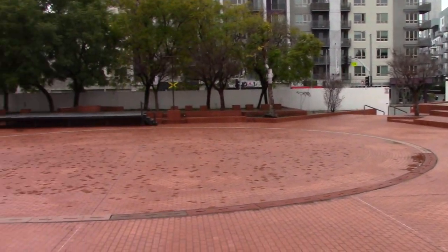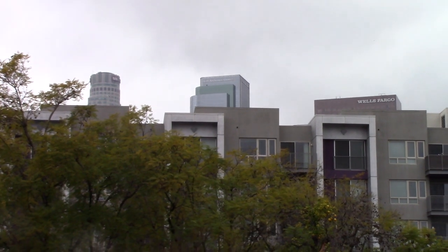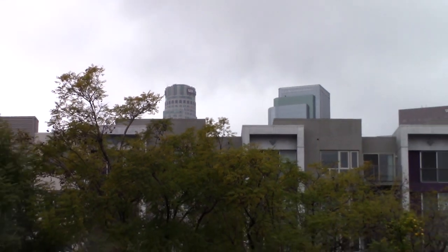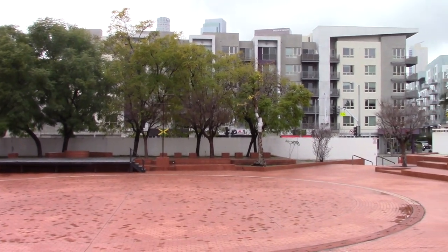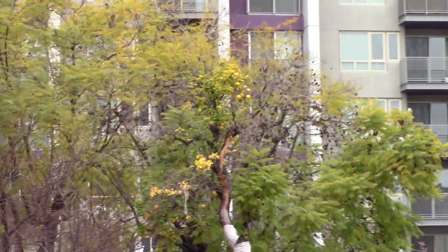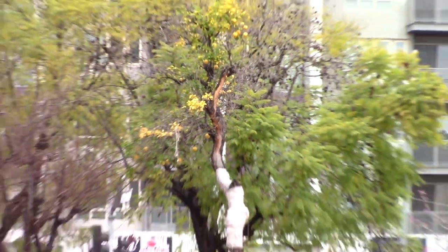Then over here is a platform for church services, and in this direction we have downtown Los Angeles, and the US Bank building is the tallest building in downtown. That's about half a mile to a mile away. Then over here, this tree that has a wrap around it is about 160 years old, and it's growing some sort of fruit, maybe grapefruit or oranges or something.